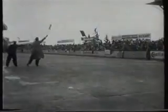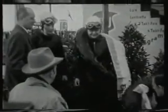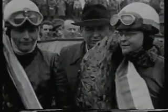For daily use, for trips and vacations, and for sporting purposes, BMW motor cars and motorcycles on all roads. You may rely on them to fulfill your highest expectations.